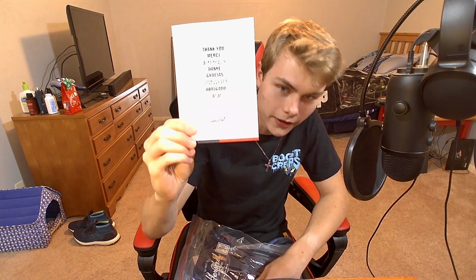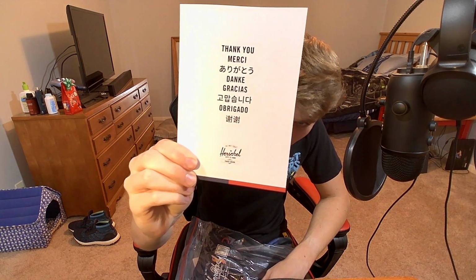Hey, so I bought something off of the Hot Wheels X Herschel collab, and let's open it. Why not? I don't know what to do. We got a card saying thank you. And I think that's all it says. It says welcome to the community of travelers. My friend said that Herschel company is really good, and I just decided, you know what, why not?